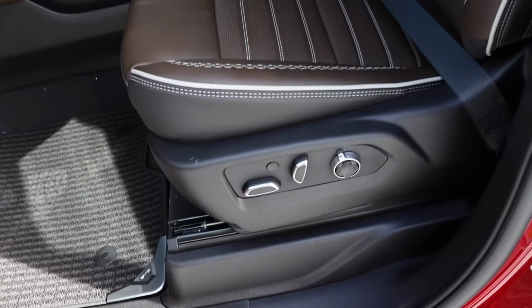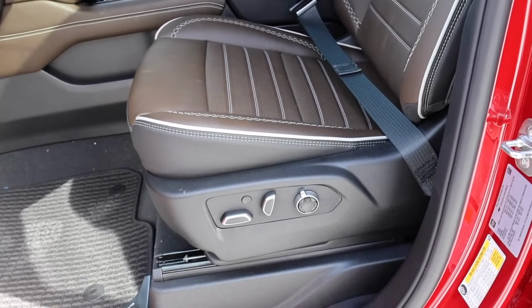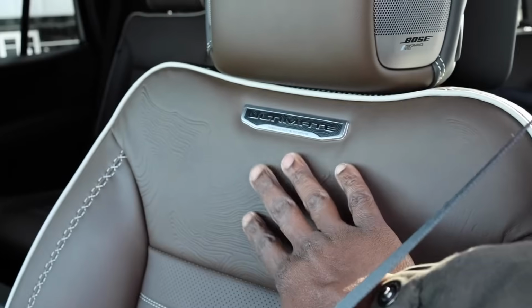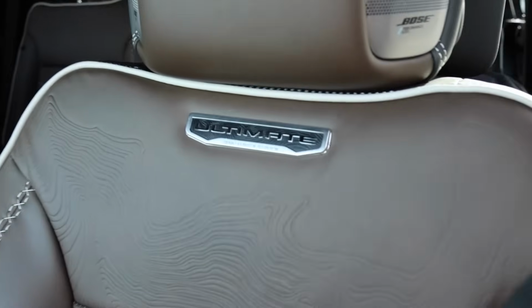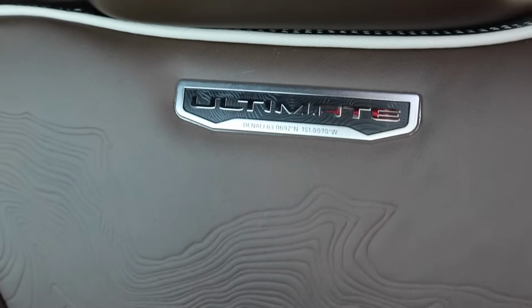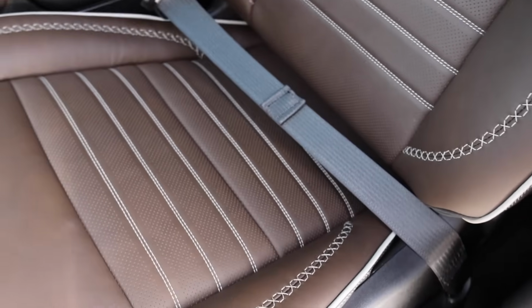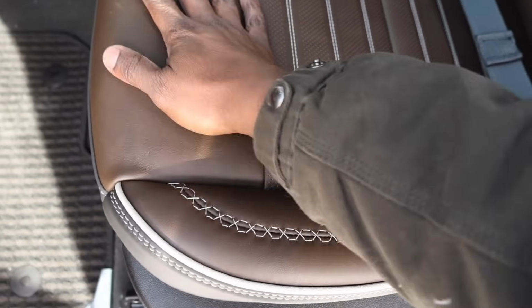And you have these 16-way seats. So they do have the massage function as well. You can change the bolstering on the sides up top, and there's a shoulder support right there. You have another Ultimate badge. Great graphics in the leather seating. You have that perforated leather, more of that X stitching right there. They did a great job. These are real leather seats too.